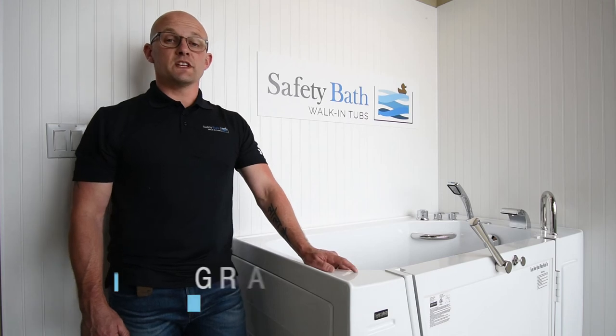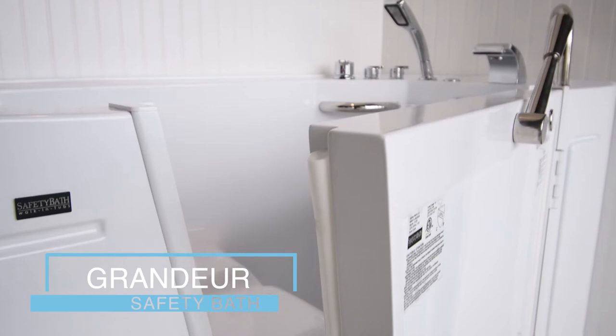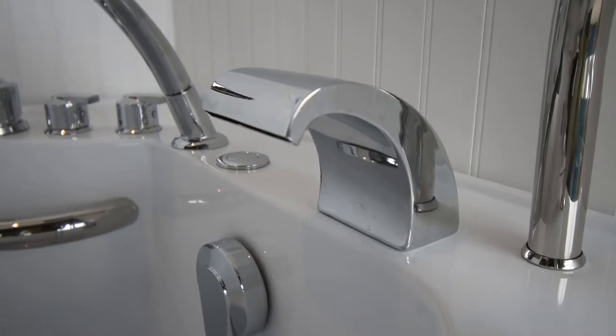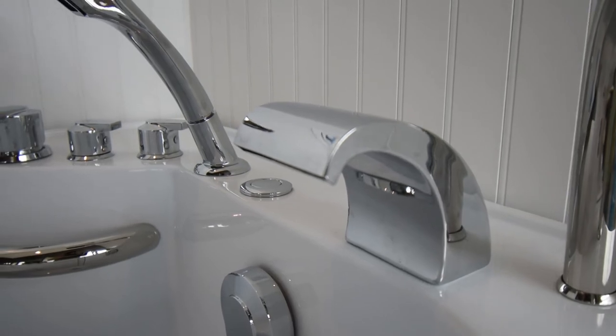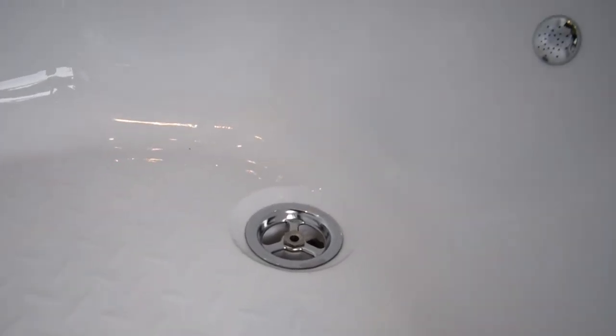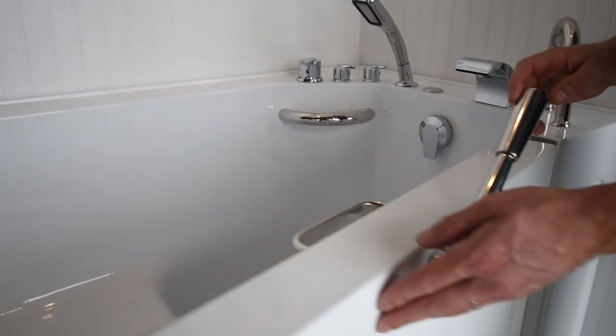Our Grandeur tub is just like this tub to Panama, except the Grandeur comes with dual drains to aid with draining. It's also 35 inches wide and it has a 30 inch wide seat. We call it our bariatric bathtub. Tub has the wide 32 inch wide opening door, which will allow you to open the door so you can turn around and sit down on the seat directly and swing your legs into the bathtub, giving you the ease of access that you need in a walk-in bathtub.